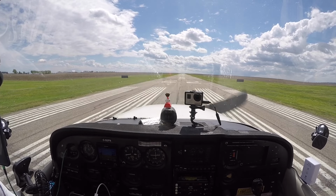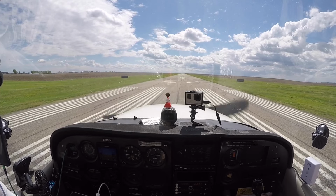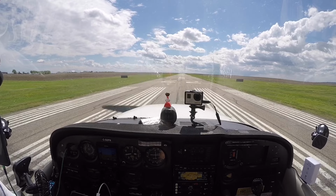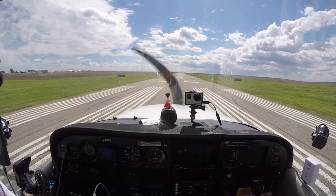Swift Current traffic, Quebec Fox Whiskey is rolling runway 22 with a northwest departure to 4,500. Full power achieved. Pressure's good. Temps are all good. Airspeed's alive. 40. 50.